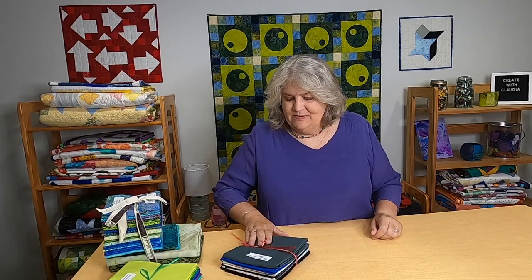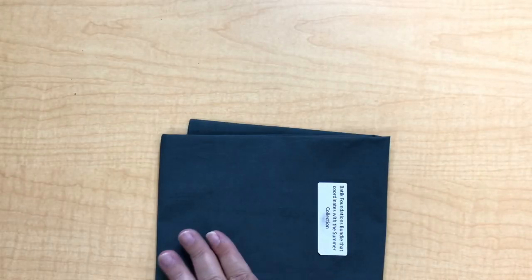Okay, so let's see what else was in here. This is Batik Foundations bundle that coordinates with the summer collection. Now that would be the November project, the surprise box I just showed you, or the wrapped package. So these coordinate with that. So I think this might give you a little bit of a hint of what those colors might be. I don't know. We'll see. Can't wait till November.